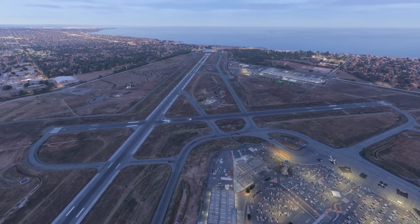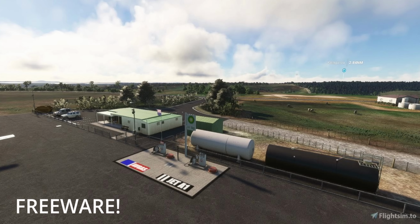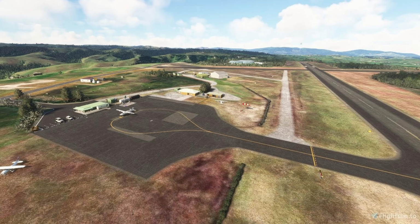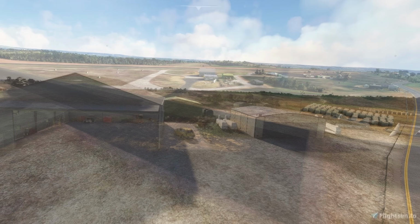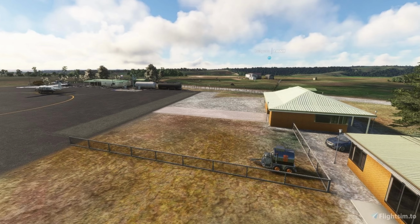Before we call it a day, the best part of the video would be Freeware. If you're looking to expand your GA routes across New Zealand, let's talk about NZKT, which is Kaitaia airport. It's a lovely freeware addition that deserves a spot in your collection. Developed by Oceanic Sim, this handcrafted scenery brings New Zealand's northernmost airport to life. It's a regional facility located in the Far North District and serves as a gateway for scenic flights.